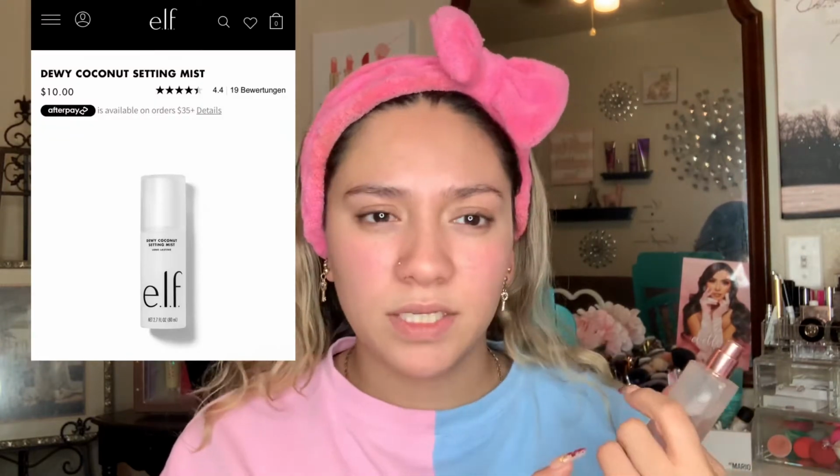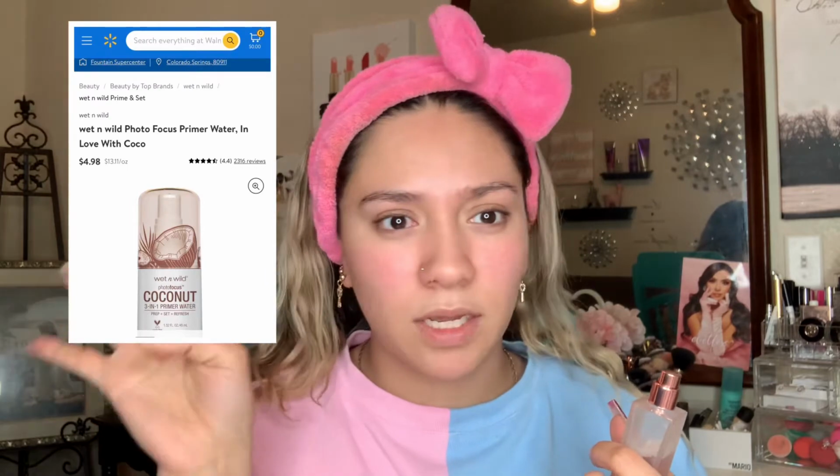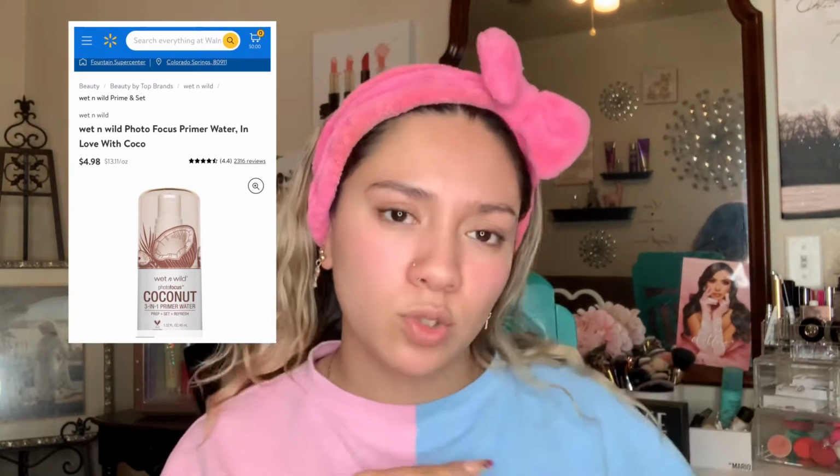If you want some affordable options, e.l.f. has a coconut primer spray. Wet n Wild has a couple of primer sprays. So definitely if you want to try drugstore options, those are key ones. Those are super good. So I'm going to go ahead and shake this up and just spritz my face. And I don't mean make it to where you're dripping, but moisten your skin.